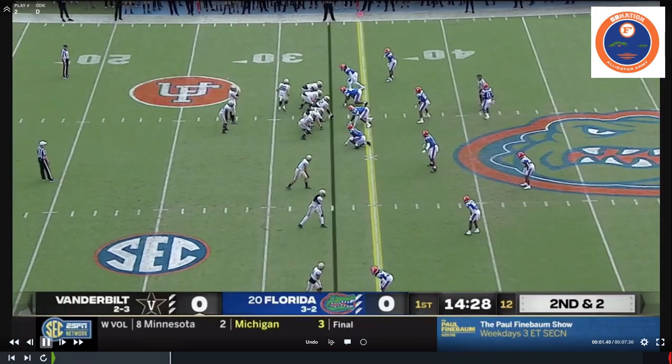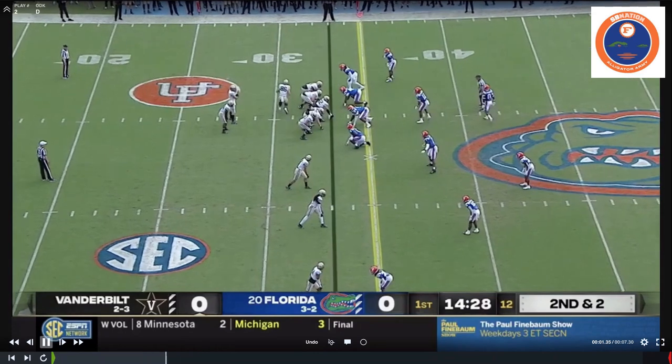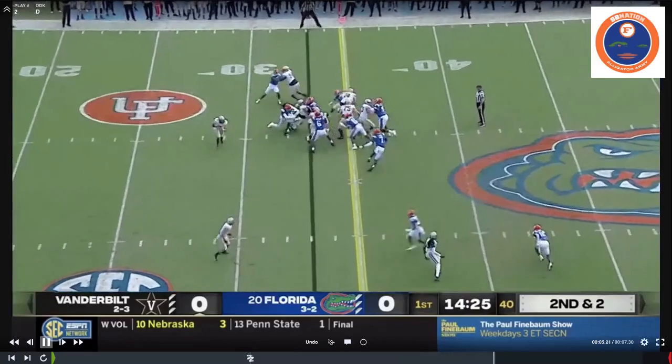Here, Vandy starts with 4 to a side. Something Florida's been doing, trying to give them some issues. Motion across. They're going to run split zone back this way. Good job here. I believe this is Zach Carter taking on this block. And then up top, you have Brenton Cox. He's going to jump inside. The tackle's going to whiff and then go out. Looks like you may have the corner coming off the edge too. I'm not sure if this is called or if he's coming off late here. But good job by Cox getting inside there.